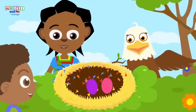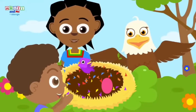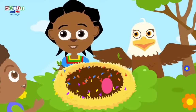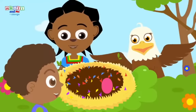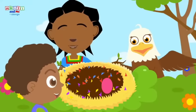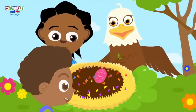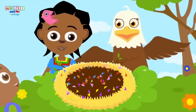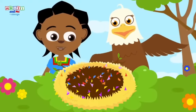Oh my! One egg is shaking and cracks open, and a little bird comes out and flies away. Kids, how many eggs do we now have? One egg, yes. So, the egg is shaking and cracks open, and a little bird comes out and flies away. Kids, how many eggs do we now have?